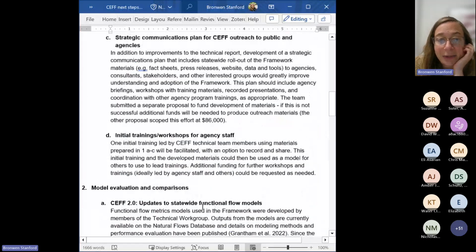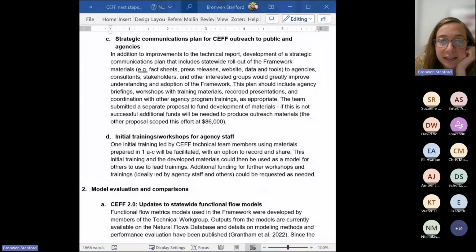I'd invite anyone else from the technical team to jump on and share. And also, if anyone has thoughts on different priorities or ways that we could work to get some of these tasks funded, that would be really great to hear as well. Does anyone have any thoughts, questions, or recommendations?